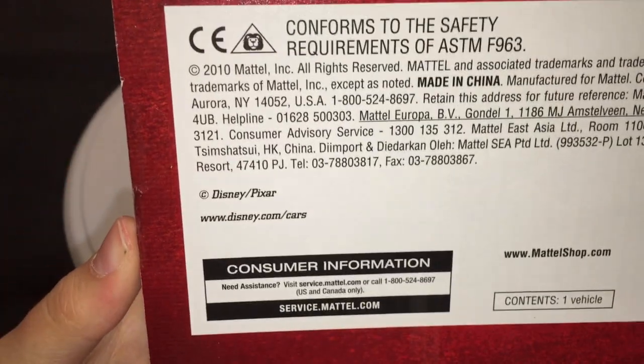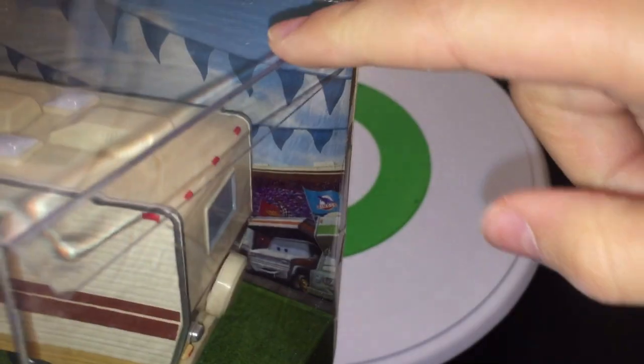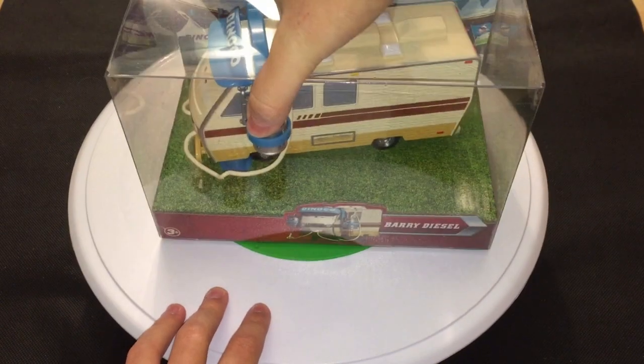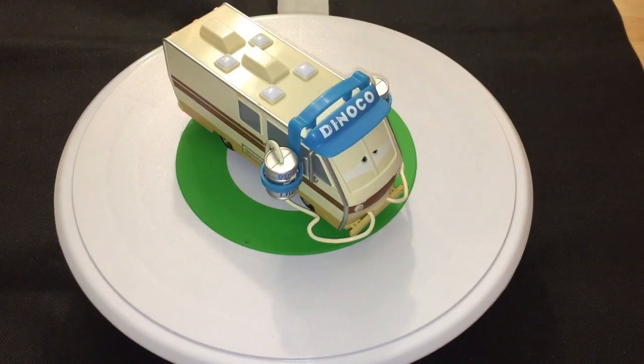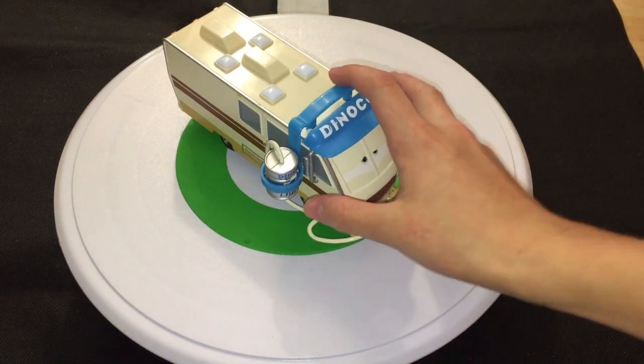Time has come for Barry, that's for sure, but yeah, let's get Barry out of the box. I think it's enough of him being in the box. You can see a bunch of Dinoco thingies back there, tents, and I think some RVs. I think Larry, maybe Larry Camper, Doug Arm. Anyways, let's get Barry out of the box. Here is Barry looking all perfect out of the box. Let's take a close look at him.